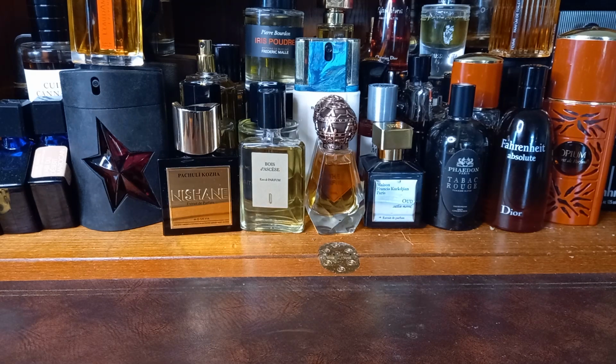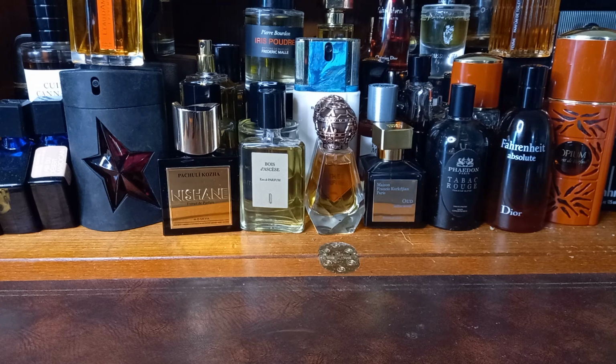I've got a 30ml here, I've got a 50ml, I've got a 10ml, and then I've got a decant, so that's kind of in the middle because it comes from a big bottle. But I'm just giving you a visual appreciation of what I've worn this week through the context of bottle size.